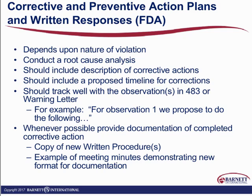Corrective and preventive action plans and written responses, these are recommended by the FDA. It depends on the nature of the violation, obviously, what your response is going to be. You want to conduct a root cause analysis. It should include a complete description of the corrective actions, and it should include a proposed timeline for corrections, and should track well with the observations.